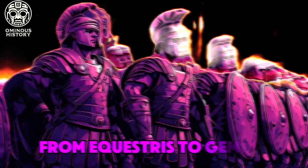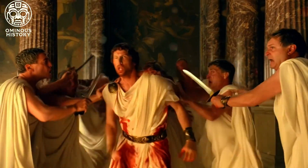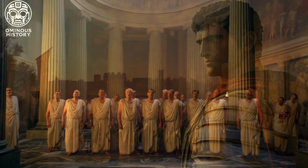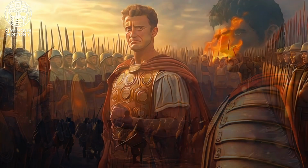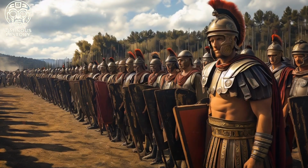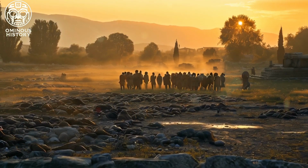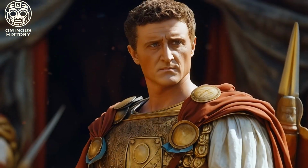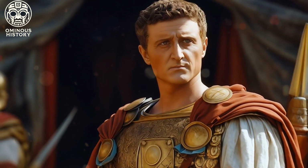1st century BCE to 1st century CE, from Equestris to Gemina. After Caesar's murder in 44 BCE, Legio X Equestris found itself in a precarious position. It initially supported Mark Antony in the ensuing power struggle against Octavian, the future Emperor Augustus. Alongside Antony, the legion fought at Philippi in 42 BCE, where the assassins of Caesar met their end. But as Antony's fortunes waned in his conflict with Octavian, Legio X had to reinvent itself to survive.